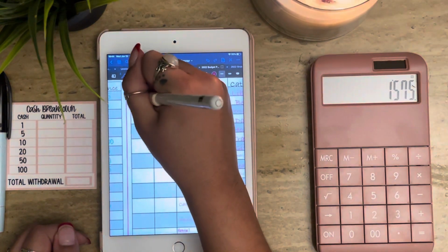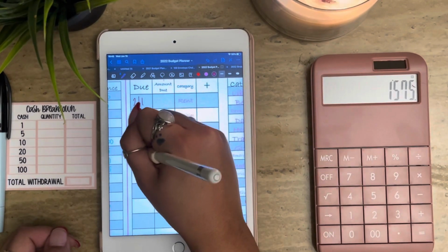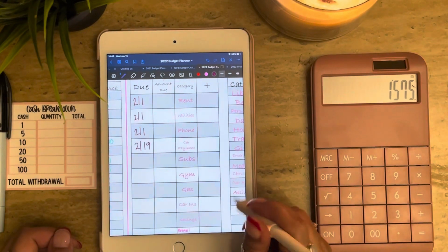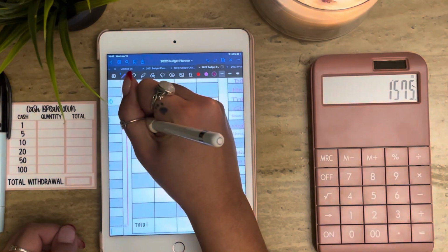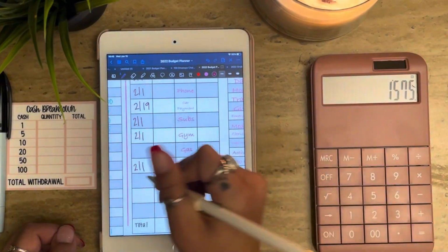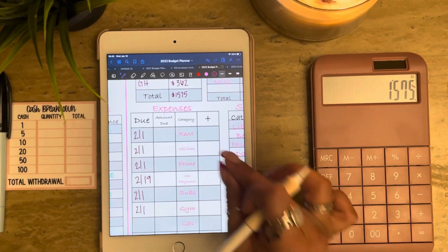So for rent, I'll put 2/1 is when that's due. And I'll do the same thing all the way down for all of my bills, even though that's not the case. Actually, for my car payment, I'm going to do $219, because I do wait until the day before, especially now that I'm paying $100 more a month towards that this year. And then for everything else, I'll just put February 1st, except for gas.